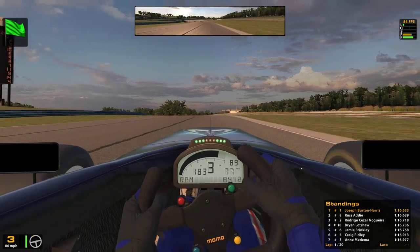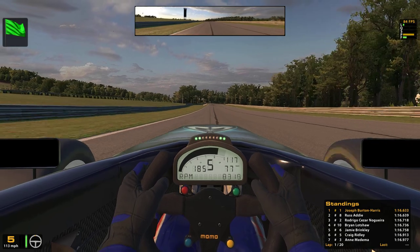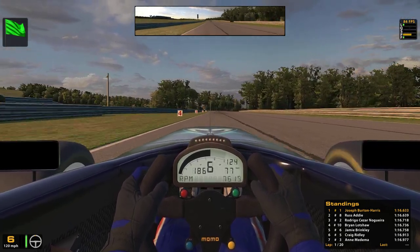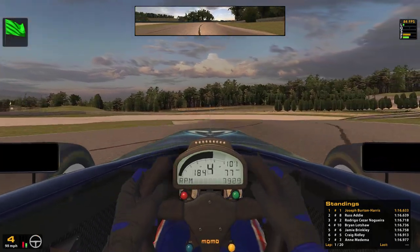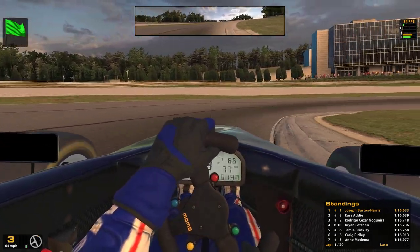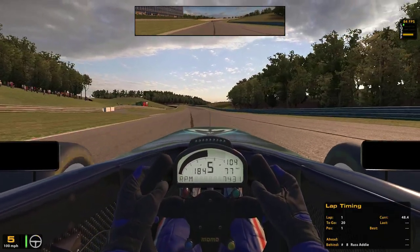You'll notice me keeping a cracker throttle going into some of these corners, and that's just to keep the diff spooling up so you don't sort of lock up and spin. Gonna take it nice and easy this first lap until I feel the car out properly.